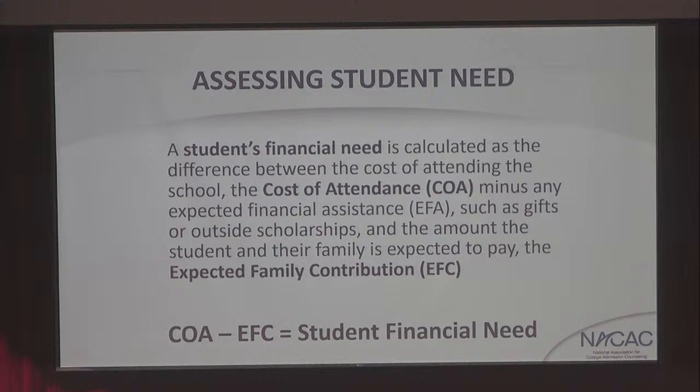River Falls, for example, also puts in right around $3,000 for personal expenses, travel expenses, pieces like that. You'll see different institutions have different cost metrics in there, but that does get added into your overall cost of attendance. So you'll typically see that your overall cost of attendance will be higher than what your actual student bill is.